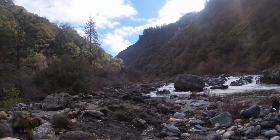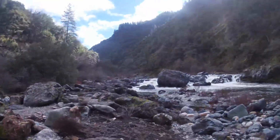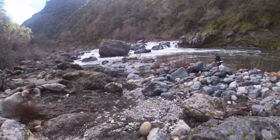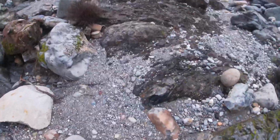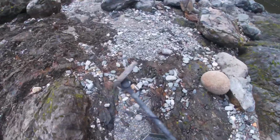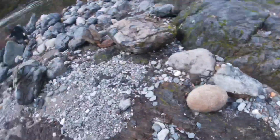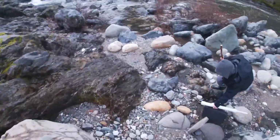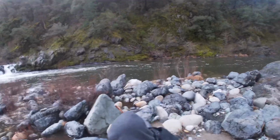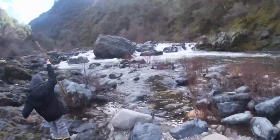And this isn't quite the inside bend. This is like the straightaway after an inside bend. But all of this gravel looks good right here. And there's a spot down here to set up my sluice box. All this gravel, oh, look at that. I don't even know what I'm looking at. No idea at all. I've never been here before. No clue. This is looking good so far though.